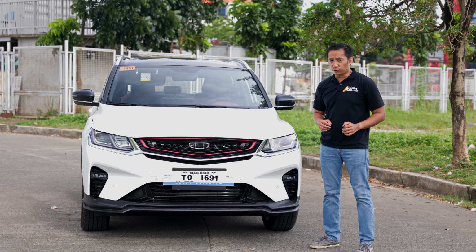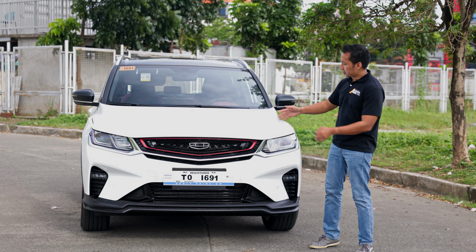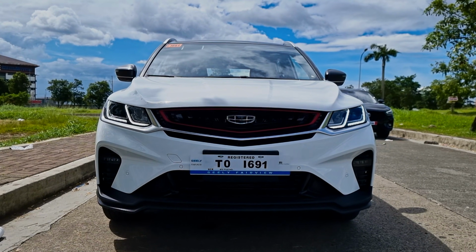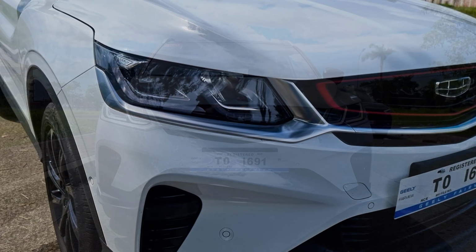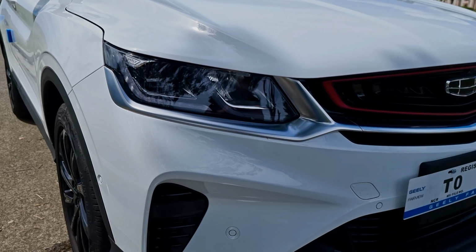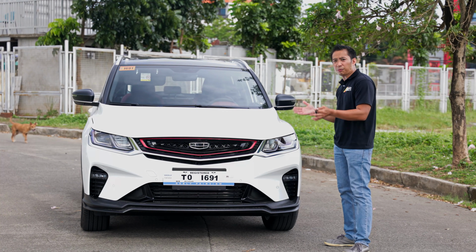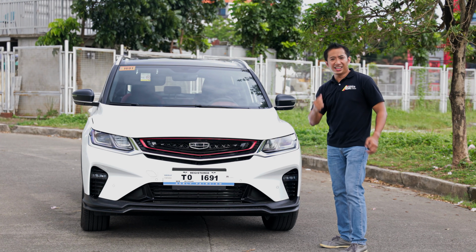Well, when it comes to the front fascia, none. The Coolray Sport Limited gets the same Coolray look from that expanding Cosmos front grille to those full LED lighting units. It also gets that faux carbon fiber body kit here, which gives this Coolray Sport Limited that cool and sporty look.